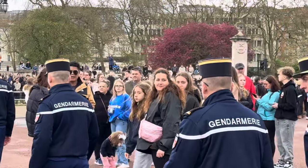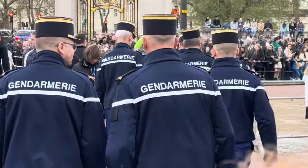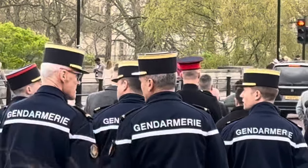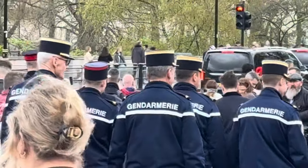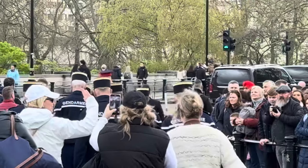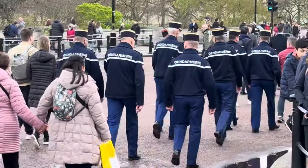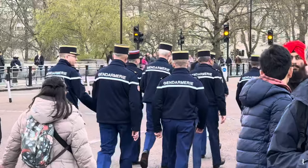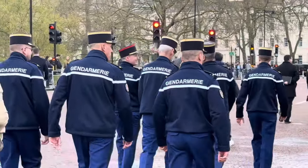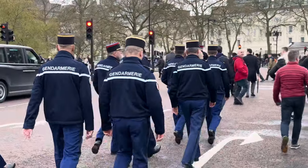I've never seen this uniform. Quite incredible. Wow. Did not expect to see this. So we've literally just left the main gates of Buckingham Palace, walked over the road, and we are walking on towards Wellington Barracks. Now, this is a super rare sighting.